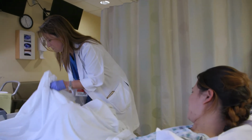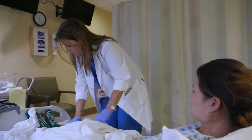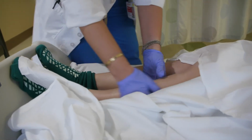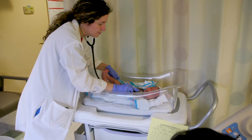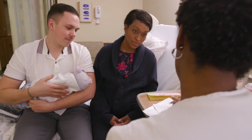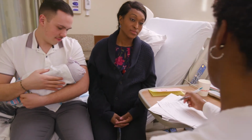Here, you will receive a discharge envelope with all your health information during your stay. Prior to discharge, every mother will be seen by an OBGYN physician or physician assistant, and every baby will be seen by a pediatrician. Follow-up appointments will be made for both. If further testing or blood work is needed, it will be done at this time.